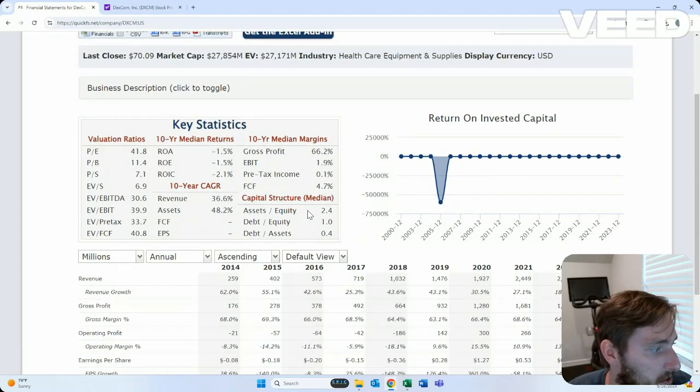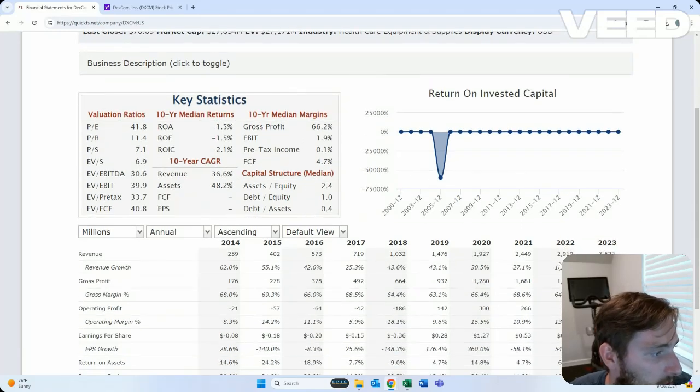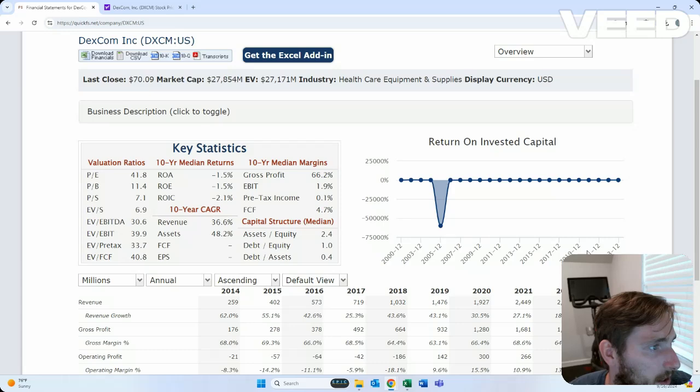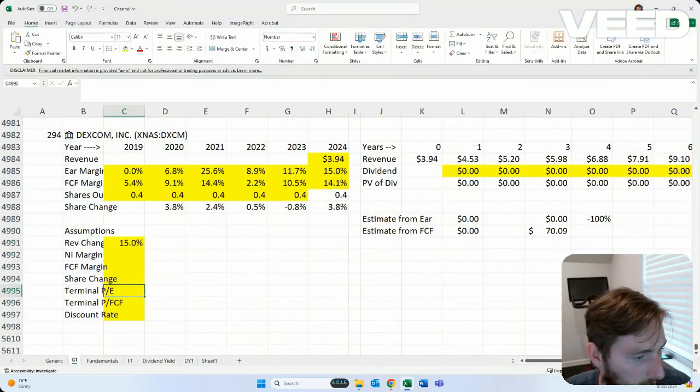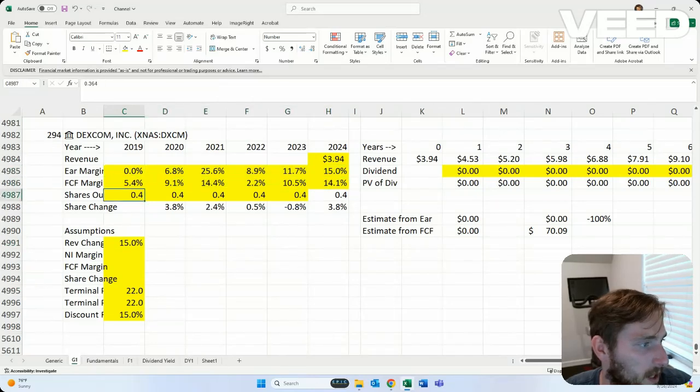So on the revenue growth side, look at this year-over-year revenue growth. It is out of this world. And they're a $3.6 billion company already. I mean, I could say they grow 15% a year, probably deserve a pretty penny premium. Their margins have been a lot lower, but they're still trying to figure out how to make some money here.